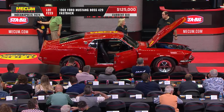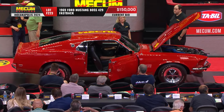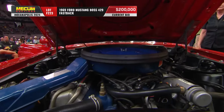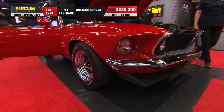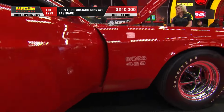It has been a terrific day for Shelbys and Mustangs, and it's going to continue right now with the arrival of this 1969 Boss 429, John. Oh, man, Candyapple Red, that big, beefy 429 with those big, exotic cylinder heads.